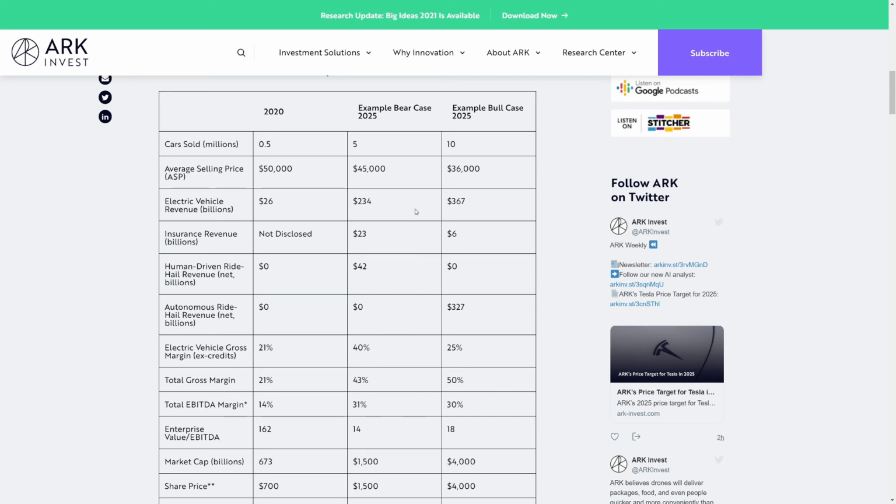So they believe that if they go about it that way, they will come up with a rough gross margin of 50%. And as you can see, the electric revenue of 367 is going to be very close to this autonomous ride-hailing revenue of 327 billion. To me, that is their main argument of how they believe Tesla can get to a $4,000 price stock. I don't think that's realistic by 2025. There's a lot of data that still needs to be collected in order to make this happen. Tesla has not shown to this date that they're able to keep with any of their deadlines, even though they really are pushing this autonomous driving. There hasn't been any real concrete mass market demonstration to show that they can, and it's only 4 years away.